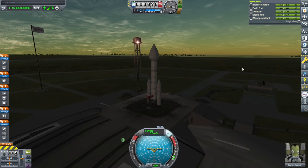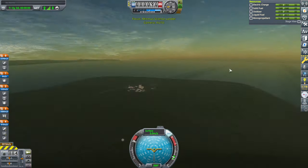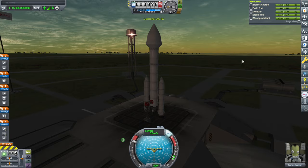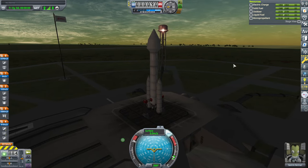Anyway, SAS on, throttle is up, and we'll just do it the way I did the thing last time. I'll wait until we're in orbit to figure out the transfer. So, go.